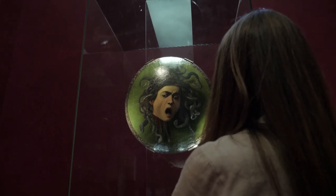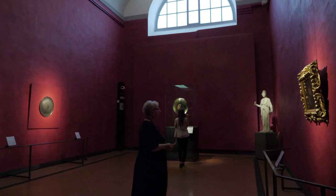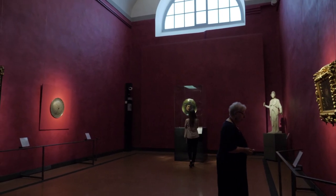We centered a room around Caravaggio's very, very famous Medusa, but we put less famous works around her in order to contextualize her. In some instances, such as in the Medusa room, there was a thematic thread. In others, it was about the dialogue of different artists. And altogether, our main approach is chronological.